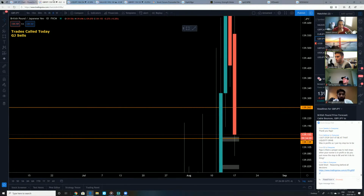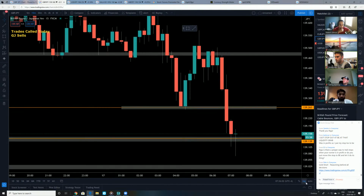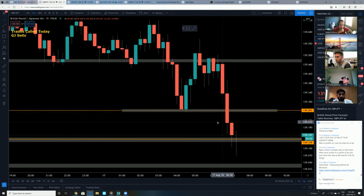But so far, we're looking at price based off the smaller time frames, right? Small time frame said we're going down, we came down.